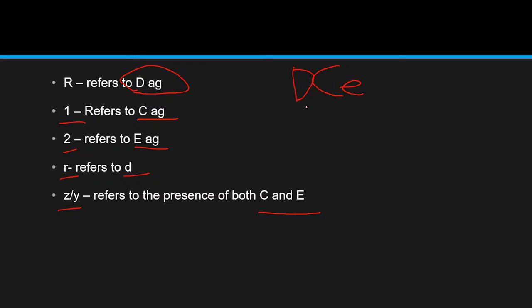Anybody can type or can say it. I think it's much better if you tell it to me. All right, so people say R1, R1. That is actually correct, because R1 denotes the presence of a big D. That is clear, right?